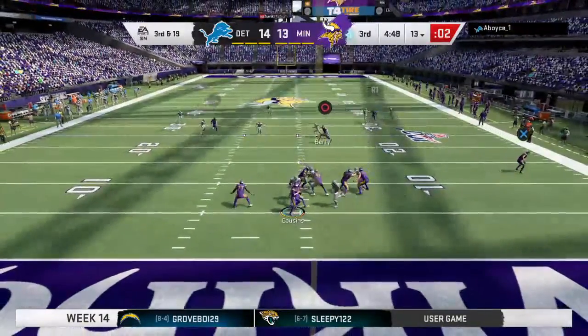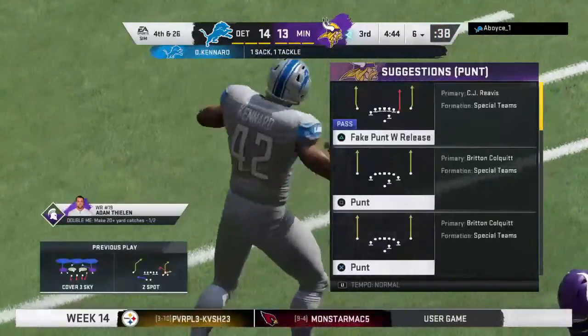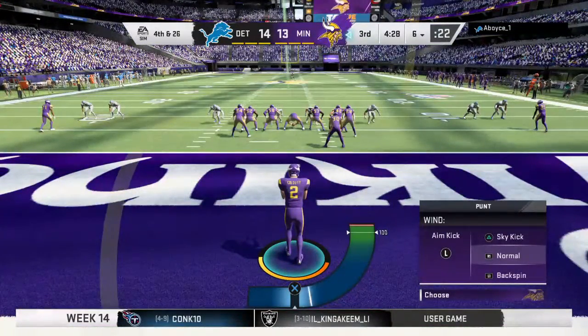Third and long for Cousins. And he's going to go down. Back at his own 5-yard line, it's a sack. Devon Kennard. Make that now 8 sacks for him on the season.